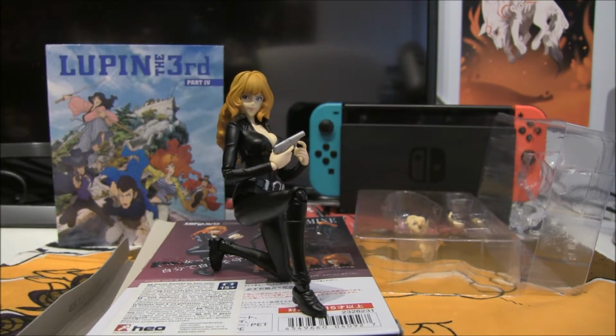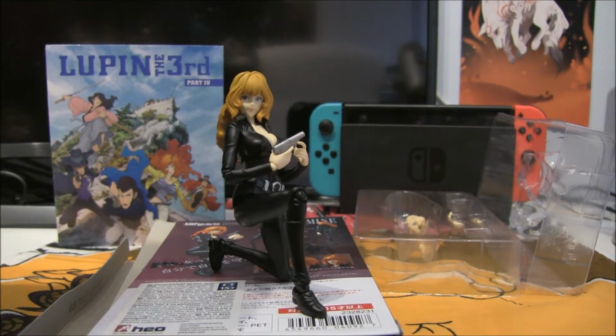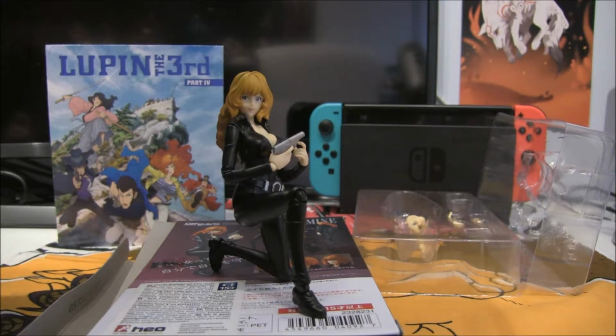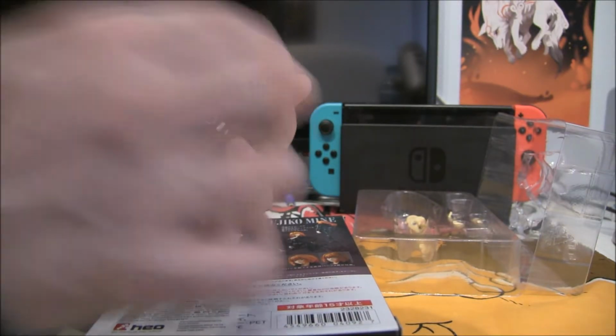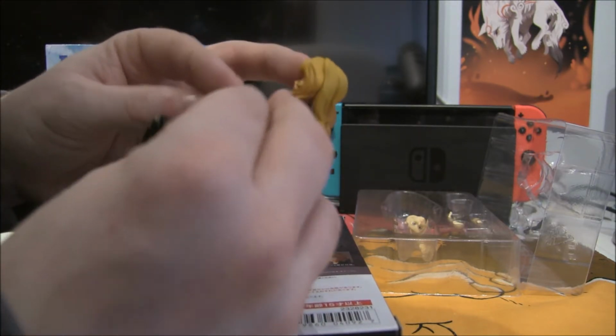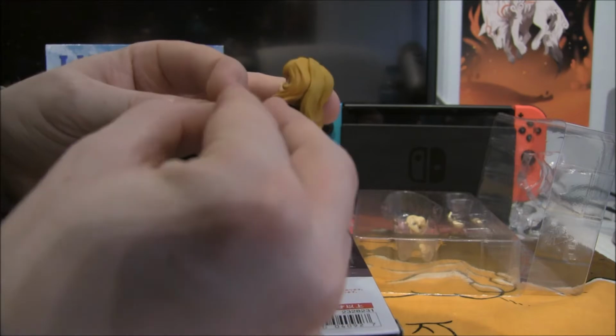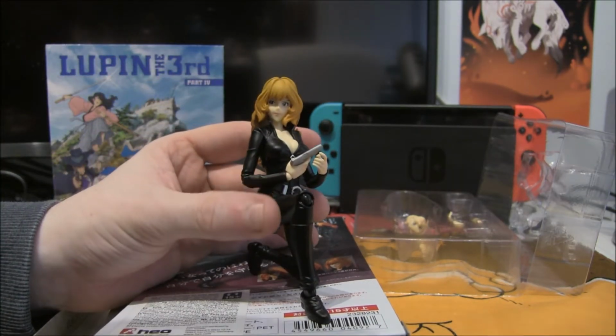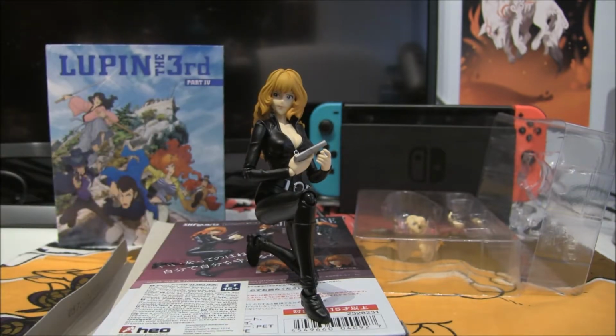The same crouching pose I seem to have with a lot of my figures. I remember doing that with Figma Zero Suit Samus, having the same pose, and I think normal Samus was another similar one. Oh well. Fujiko can go with Samus in the badass lady squad, because she is a really cool character, and I really do like the way she's been handled over the years.